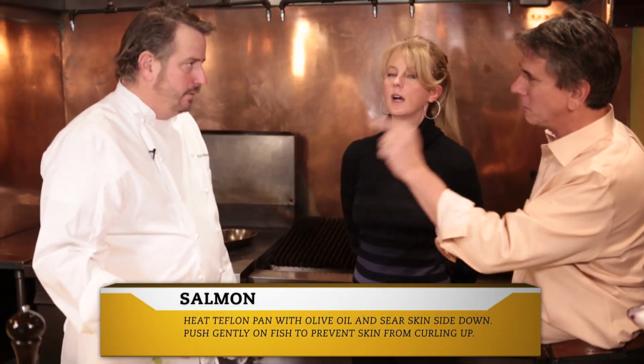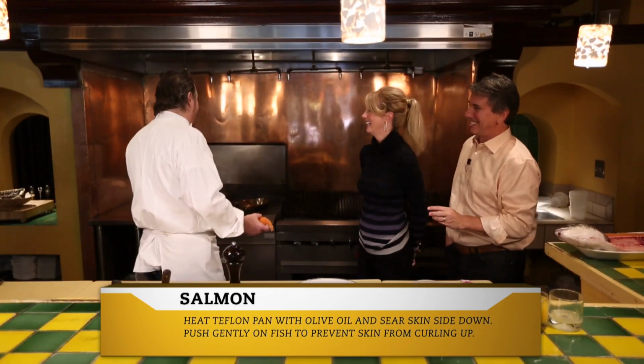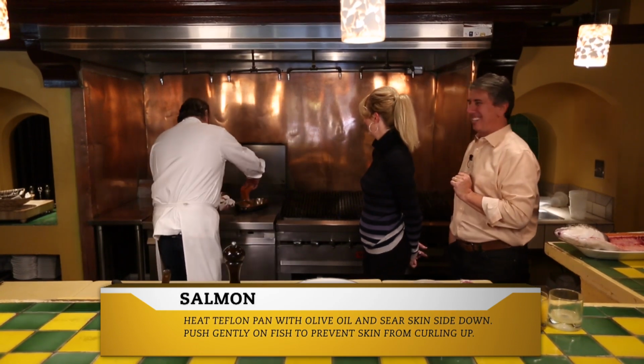Okay. So there's a battle. It's like red state, blue state. Skin side down first or skin side up? Skin side down first. You insist on this, yes. Skin side down. Are the people that do it the other way, they're completely wrong? I don't know who they are. It's kind of like we wouldn't get along probably.